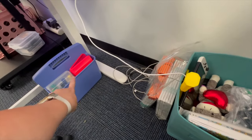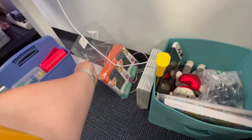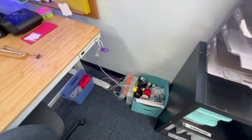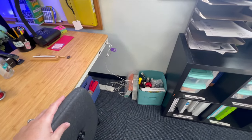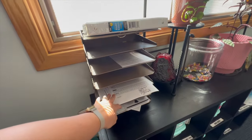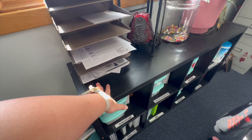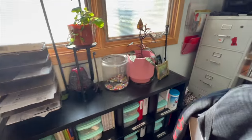And then I plan on using this for my small group bin. I just got a bunch of these LCD panels. Don't know what I'm gonna do with them yet. I wanted to do that for small groups, possibly for phonics, having them write words, draw sounds, things like that. This is where I keep my daily copies. And so like Monday, Tuesday, Wednesday, Thursday, Friday, and then extras. If a kid's not here, I put the extras down there and then I can give it to them when it's time.